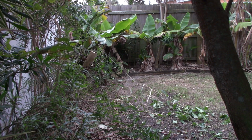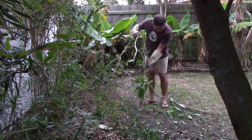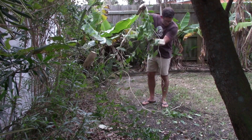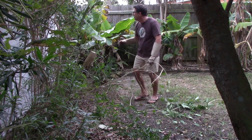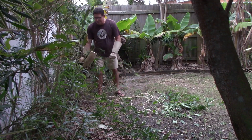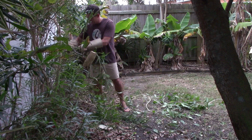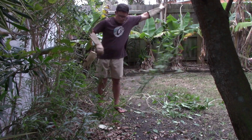Oh yeah, look at this. This is one of those air potato plants. I think that wild Florida vine type thing that was growing back in there. That's pretty cool. And here's all the giant Mexican petunias, so I can get all this cleared out. Look at this. Big ones. They'll just snap. That's easy. Now we have less spiders.